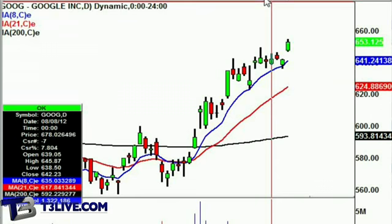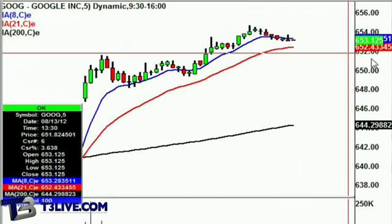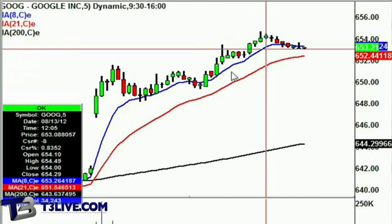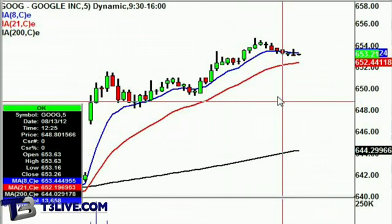Let's look at a smaller time frame. You can see it pulling back off of highs here at 655, and this is a trade I think buyers are still looking to get involved with, as shorter term, it's been very strong.